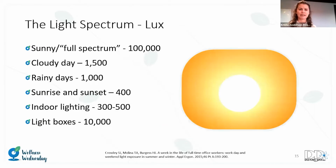I think it's important to understand the unit of measurement of light, which is called lux. The higher the lux, the brighter the light, and the more suppression there's going to be on melatonin during the day. So this chart shows you that a sunny full spectrum day is 100,000 lux. A cloudy day is 1,500 lux. That's a big difference. Rainy days about 1,000, sunrise and sunset around 400. Indoor lighting is 300 to 500, similar to sunrise and sunset. So that's a pretty dim light. And light boxes are about 10,000, right? So much closer to a natural full spectrum light, but still not going to be the same as getting outside and getting all that light.